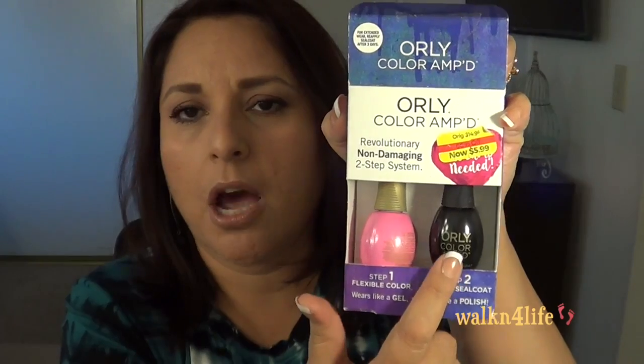Love those. The other thing I picked up is from Orly. This is the gel, like the nail polish, and then this is the gel topper. I paid $5.99 for this one here. I think, what is it called?